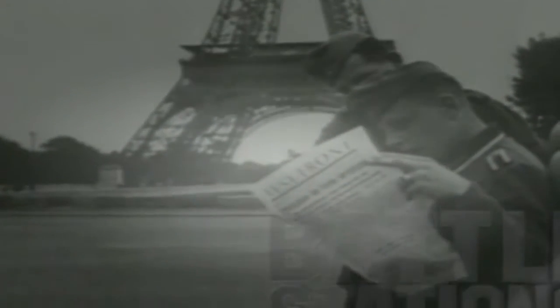Spring in Paris, 1941. The dream of world conquest becoming a reality. Over the Eiffel Tower, over the cities and towns of Europe hangs a pall of fear and death. This could be London, England, or Buenos Aires. It could even be Main Street, USA.